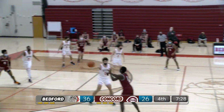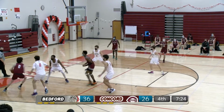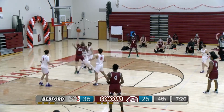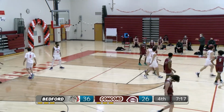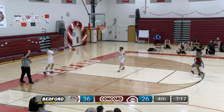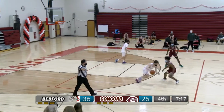Mbata Abora over to Yen. Yen finds Florent deep. Out to Anthony Brock. Brock baseline. Lefty pass. Over to Andrew Bankston. And he traveled. I think it's going to be a travel, but the referee has his hands in the air. Didn't make a call, but it's a travel and a turnover. It is a travel. The baseline official showed the travel sign.